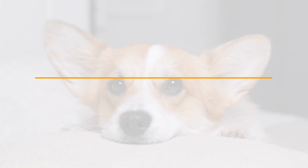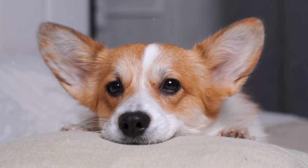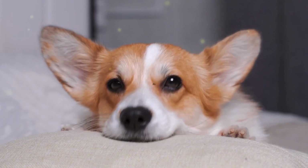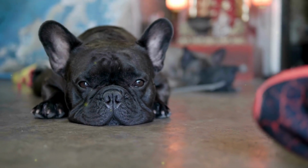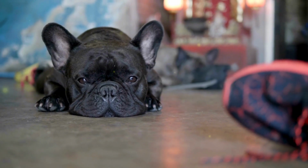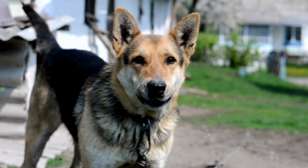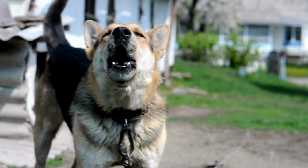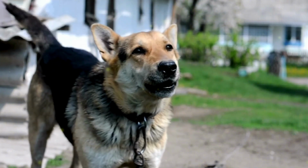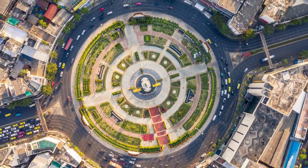Hearing sensitivity. Dogs don't just see and smell the world differently, they hear it on a whole new level too. With the ability to detect frequencies as high as 65,000 Hz, far beyond the human hearing range, dogs are experts at picking up sounds that we'd never notice. Whether it's the faint rustle of a mouse in the grass or the distant bark of another dog, your dog's ears are always tuned into their environment. This is why they often respond to noises we barely register, like the hum of a distant car or the squeak of a door opening.